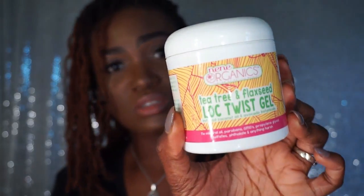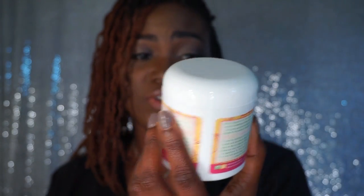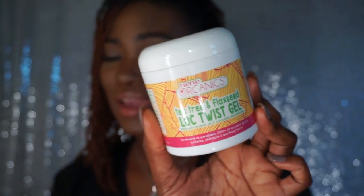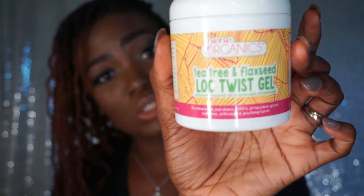So I'm over it. As far as retwisting my locks, my last retwist, I used this. This is from Narissa Irving's line, Nene Organics, and it's a tea tree and flaxseed twist gel. I used this. It was okay. I'm looking for something that won't cause a buildup. They advertise this as no buildup. We're just gonna see. It smells pretty good.